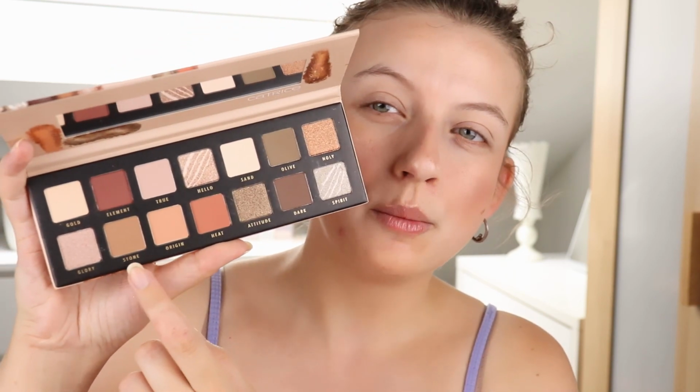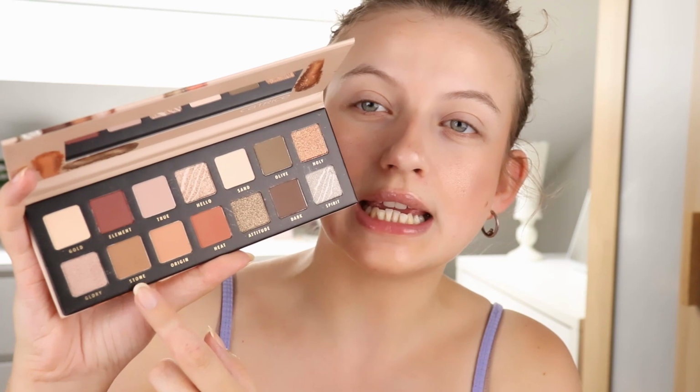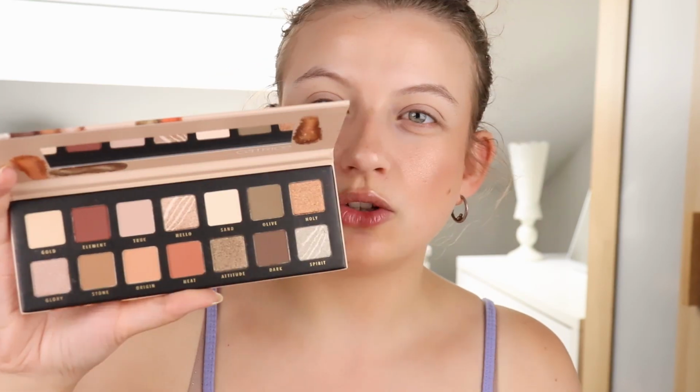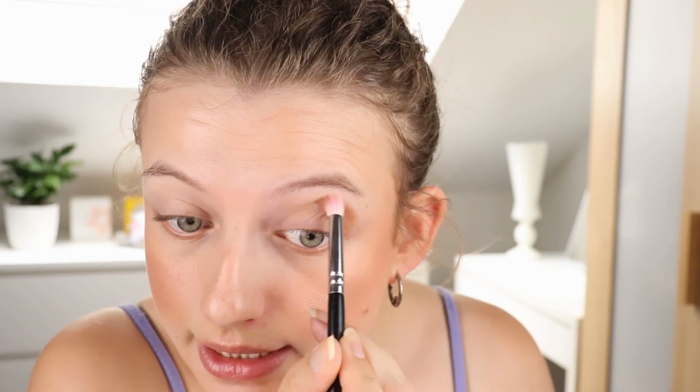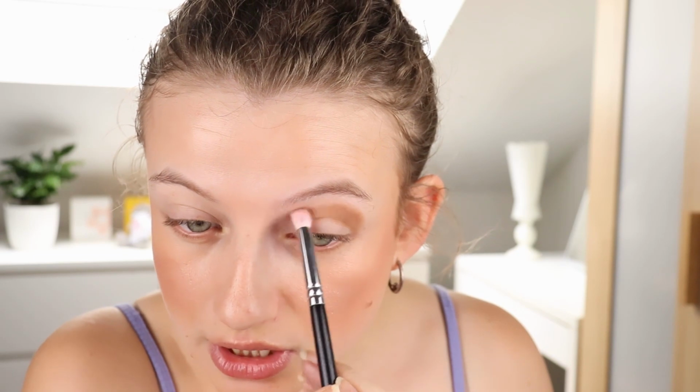So I think I really want to try some of these greens. I see some different looks here. I'm pretty excited to try some different looks, but I think I'm gonna go with the greens first. And I think I'm just gonna put this shade down first in the crease, the shade Stone, to have like a transition shade. I'm already wearing eye primer and I'm just gonna apply this in the crease. It looks kind of like a tan color, but it has a bit of a green undertone.